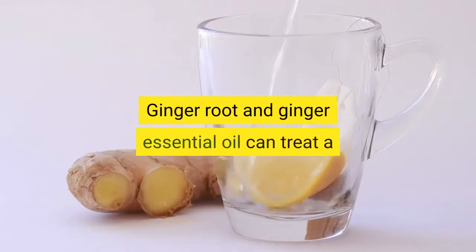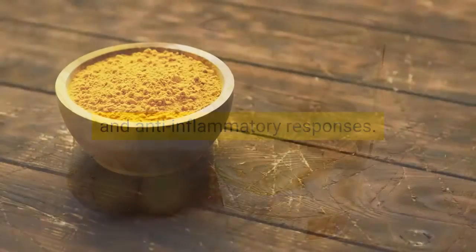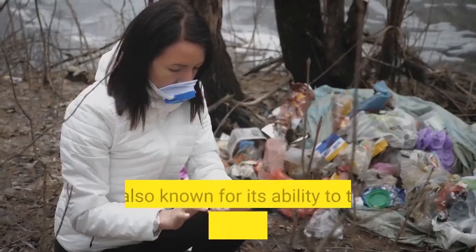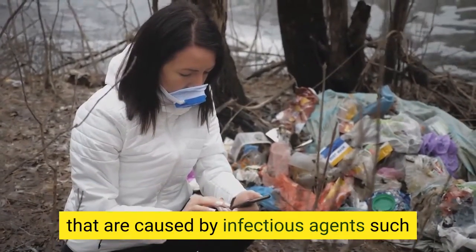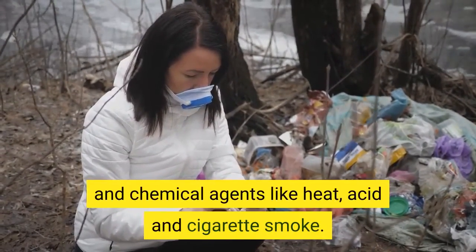Ginger root and ginger essential oil can treat a wide range of diseases with its immunonutrition and anti-inflammatory responses. Research shows that ginger has antimicrobial potential, which helps in treating infectious diseases. It's also known for its ability to treat inflammatory disorders that are caused by infectious agents such as viruses, bacteria and parasites, as well as physical and chemical agents like heat, acid and cigarette smoke.